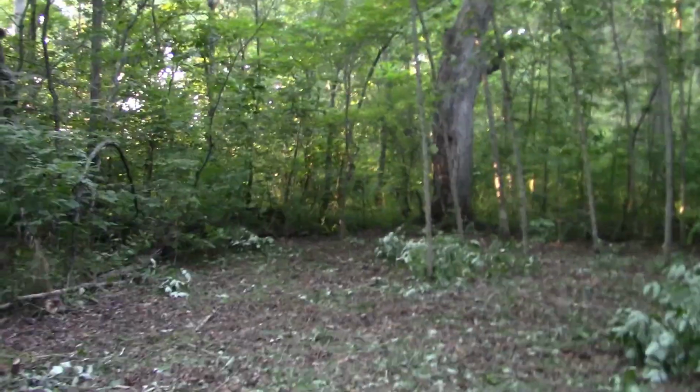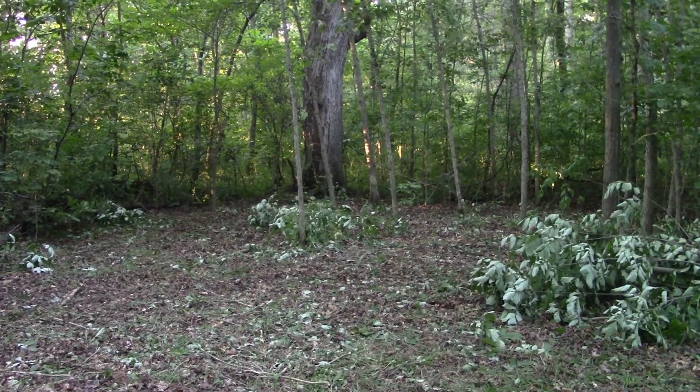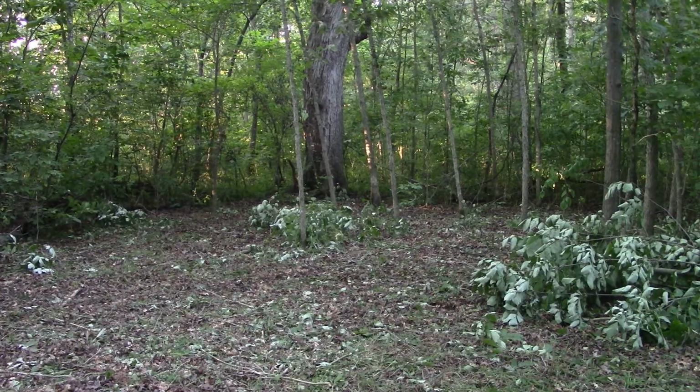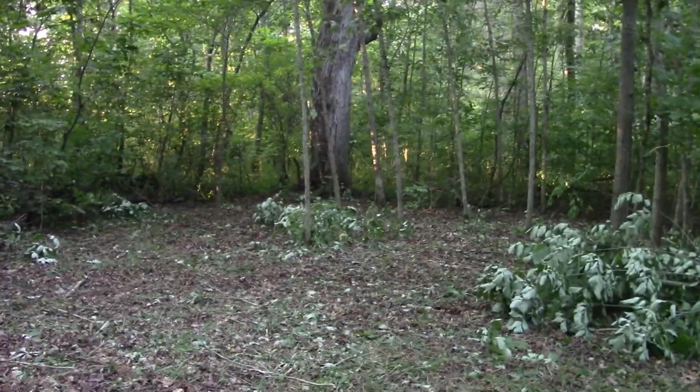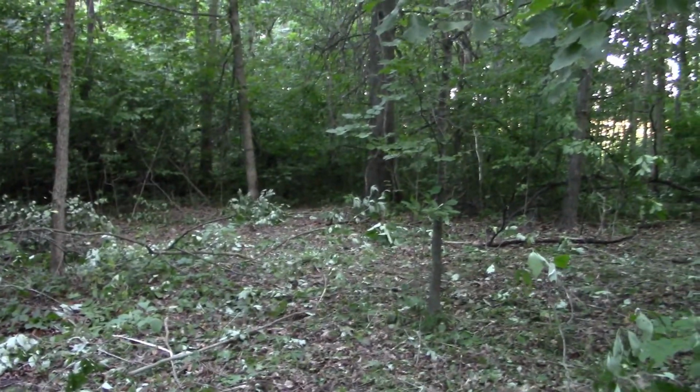Okay, so we've got some areas that have been cleaned out. I'm guessing this is where the Miamis will be setting up their village. And once again, a lot of work, a lot of underbrush, thick stuff. So it's, like I said, you people need to appreciate that a little more. Yeah, and mosquitoes are out.